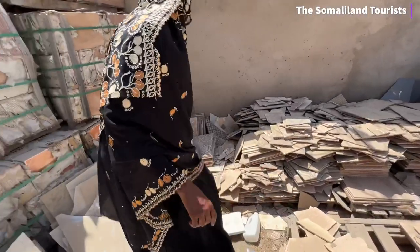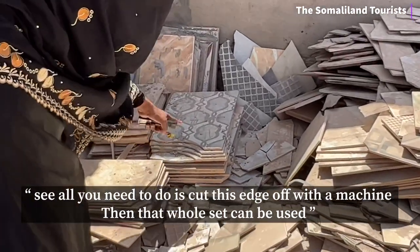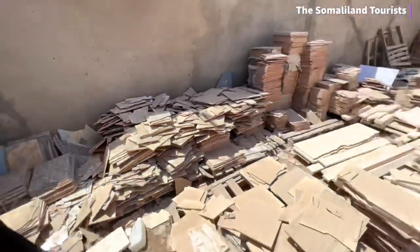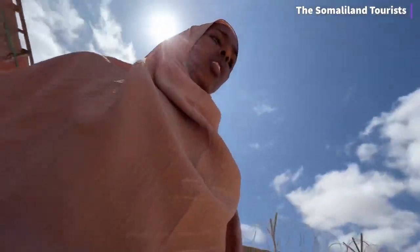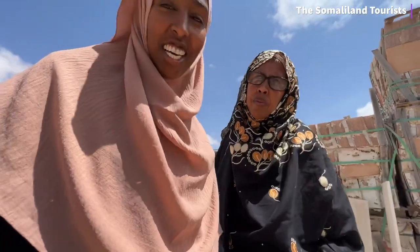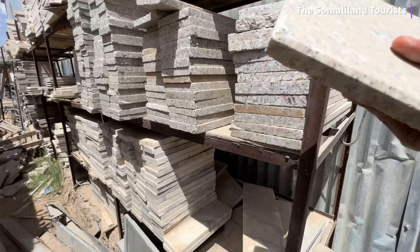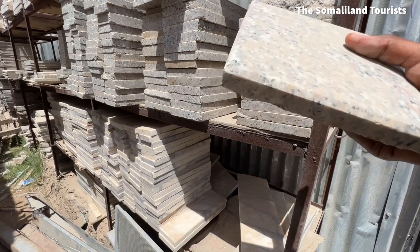How did you know about this place? That's beautiful. Really? I just think it's so funny that we're scavenging for discounted tiles. But these are nice. These are marble looking. I have not seen these already in Hargeisa.